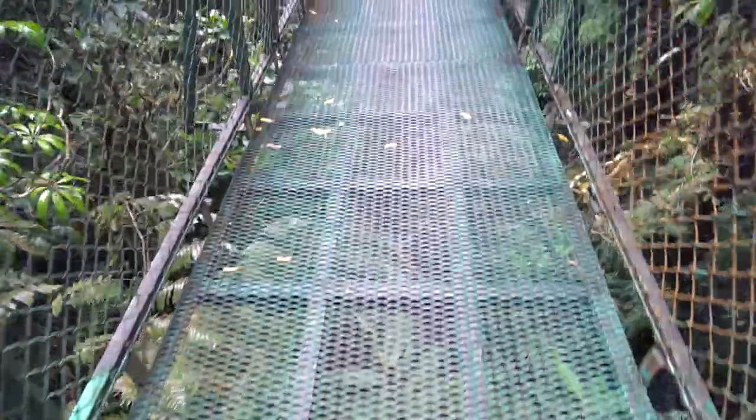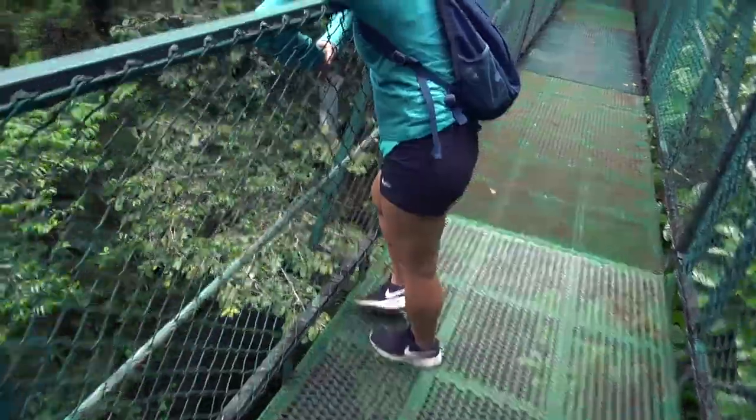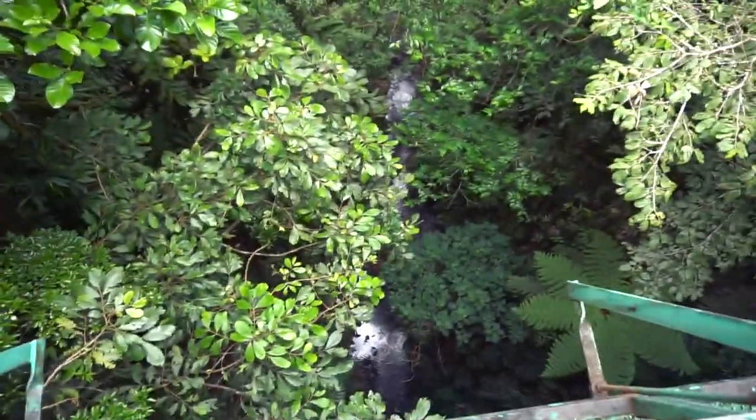I gotta say, as someone who's afraid of heights, this is surprisingly not too bad. Mainly probably because I can't really see beneath these grates too well. And the trees come up really high, so it feels like you're within them. Thankfully, no panic attacks from Mr. Afraid of Heights on this trip. Checking out how far down that is, Nina. Checking out the river.